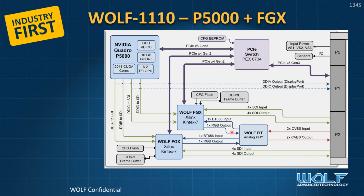So this is an example of one of the first combination modules that Wolf did. It's currently in production. It's shipping today. In this design, we've incorporated two FPGAs. And we did this primarily to increase channel density within the slot. So for options, for example, that require fewer channels, only one FPGA would be populated. And we do this to reduce a little bit of heat and a little bit of cost.